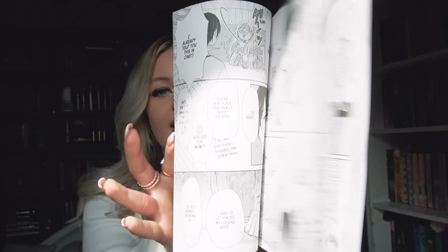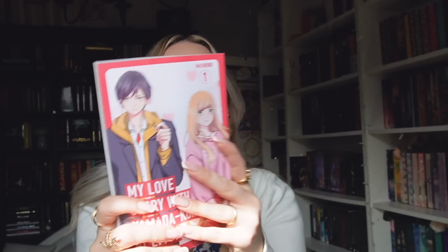Okay, so I started the anime for this and I haven't finished it yet, but I was obsessed with the anime, and that is My Love Story with Yamada-kun at Level 999. I think that's how you pronounce the name, but I could be doing it incorrectly. This was originally a webcomic and it's now been picked up in the UK with English translation as the manga, and I'm so excited to read this. It's a romance between a gamer and this girl who just went through a breakup. It is so cute and wholesome.